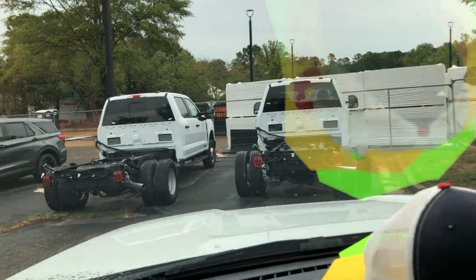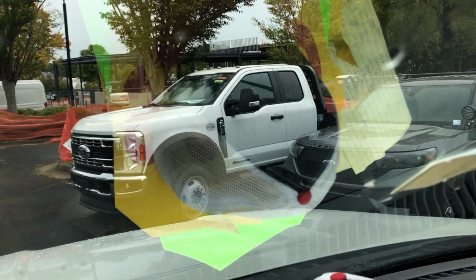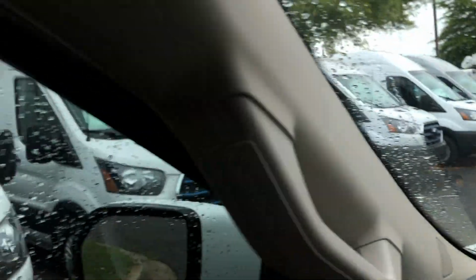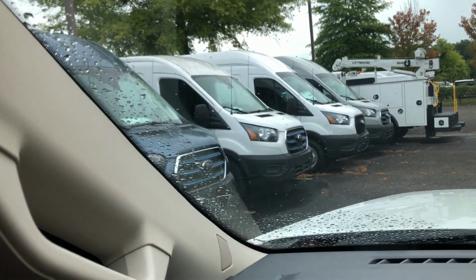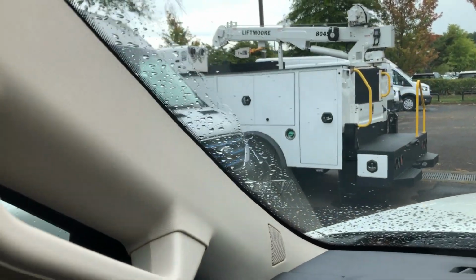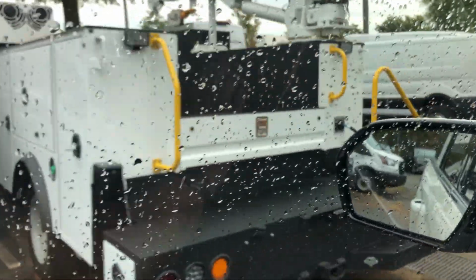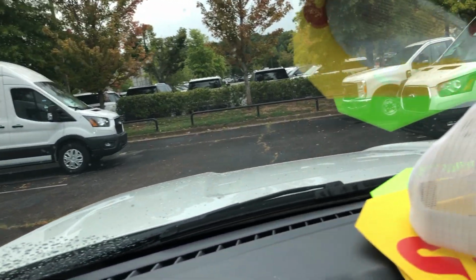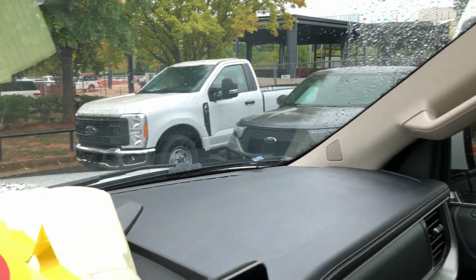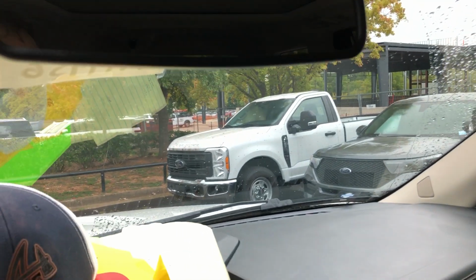Couple cab chassis waiting for bodies, 450s, 350s, more cop cars, 550 flatbeds, all the Transits, all shapes, sizes, and colors you need, high, medium, low roof, 8,000 pound crane, 550, ready to work. What else we got hiding back here? Another cop car, another single cab XL 250 work truck.